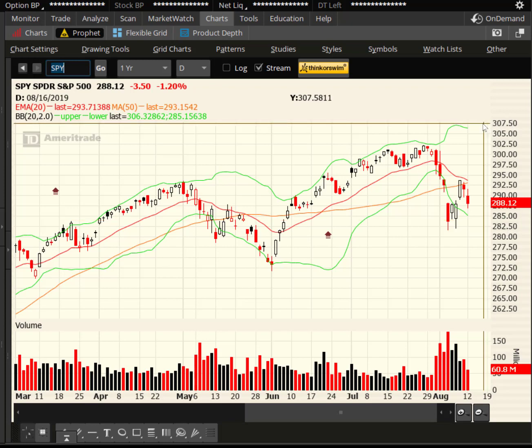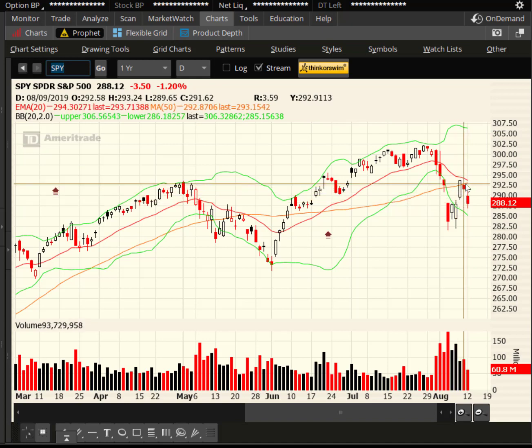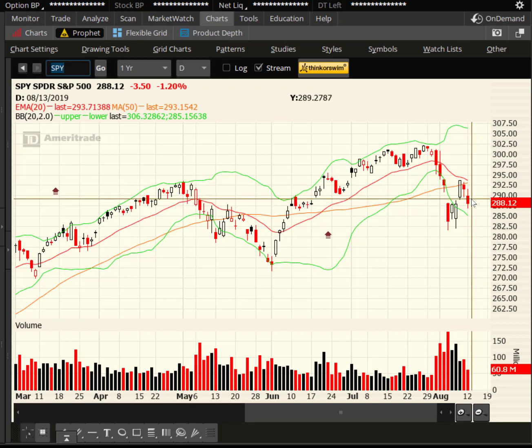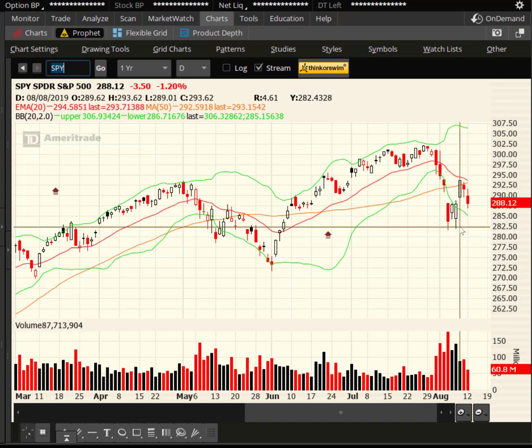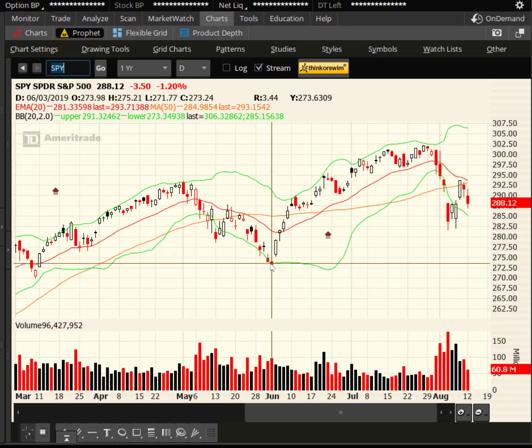All right, here is the SPY, down 1.2%. Today played out just as the charts indicated it was likely to happen. We could not get above the 50-day moving average in orange on Friday. We could not get above the 20-day either, and we capped lower and then closed towards the lows of the day. Keep an eye on that 282 area, which is 8.5 and 8.7. If we get below both of those lows, we have to close below there. That opens up the June 3rd low down around 272, 273.